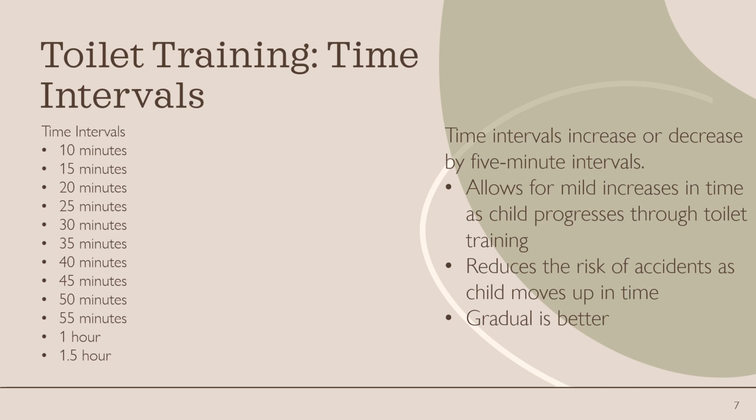If you were to jump from 10 minutes to 30 minutes, that's a huge jump for your kiddo, and it may be hard for them to adjust because it's a 20-minute difference. However, if you keep it at 5-minute intervals, it's a very subtle change, and that should encourage your kiddo to move on to the next step without being overwhelmed and without increasing any accidents. Ideally, with any type of program where you are increasing time, a gradual increase is always better. Specifically with toilet training, we're going to start at 10 minutes, and we're going to consider toilet training done at 1.5 hours.